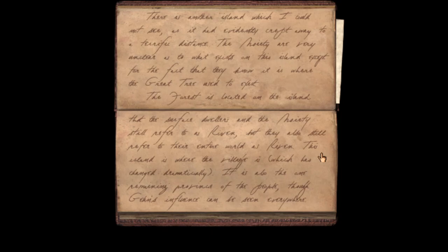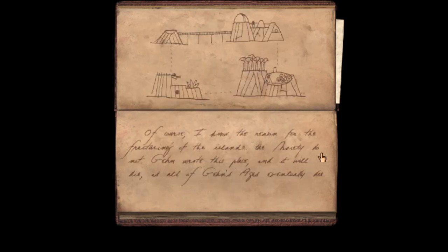The Noiti are very unclear as to what exists on this island, except for the fact that they know it is where the Great Tree used to exist. The forest is located on the islands that the surface dwellers and the Noiti still refer to as Riven, but they also still refer to their entire world as Riven. This island is where the village is, which has changed dramatically. It is also the one remaining province of the people, though Gen's influence can be seen everywhere.